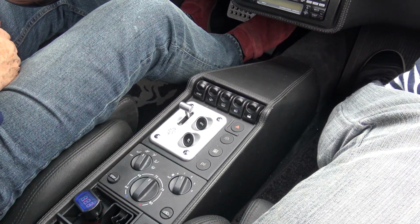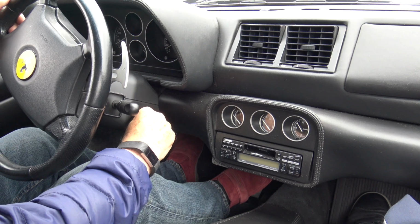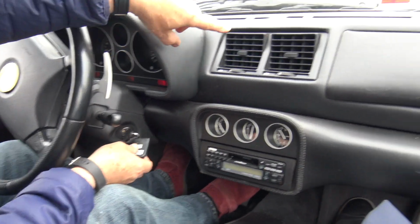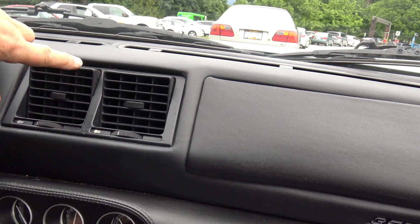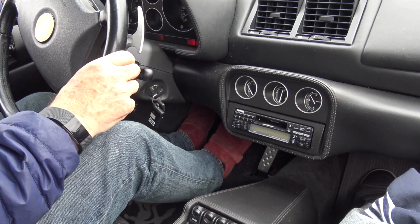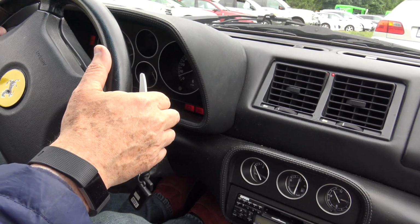So what's the startup procedure here? Okay, key in ignition. Turn it on. Press the alarm button so that you see the fast blinks. That means it's disarmed. Now you've got to wait for the pump. There's a pump for the gearbox.